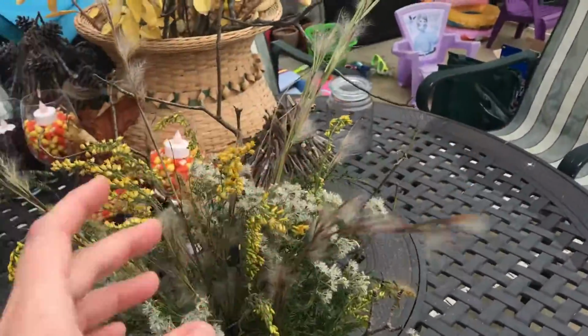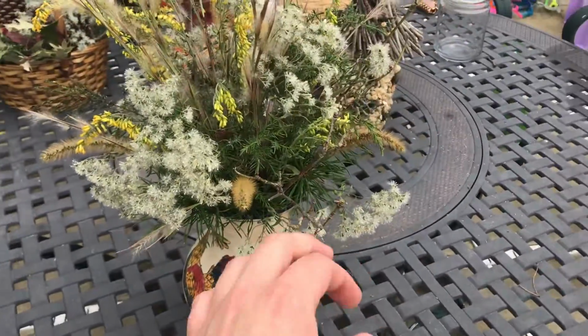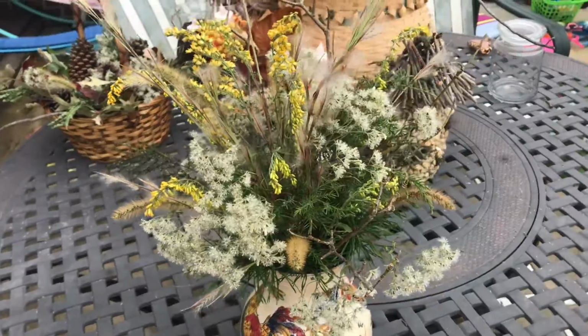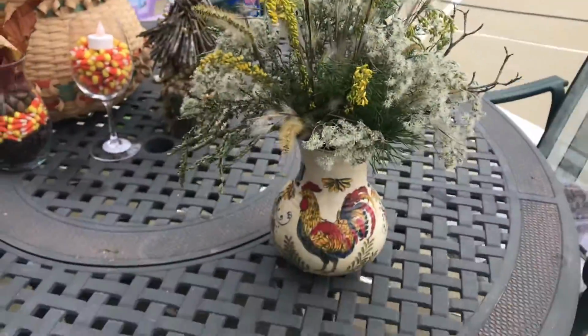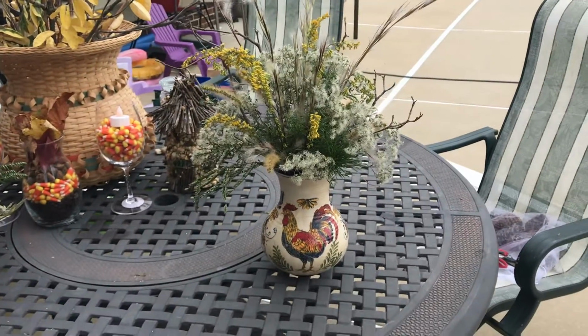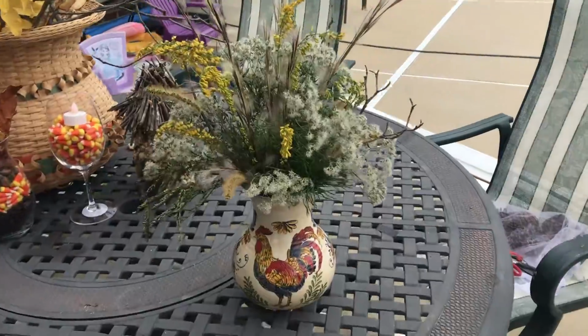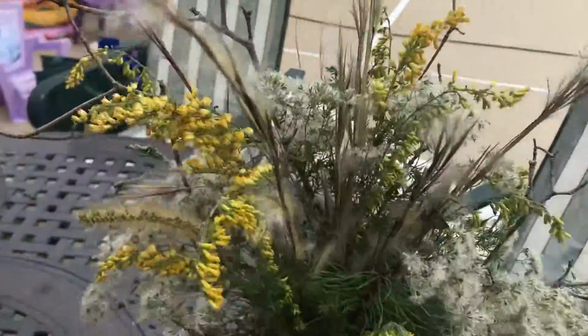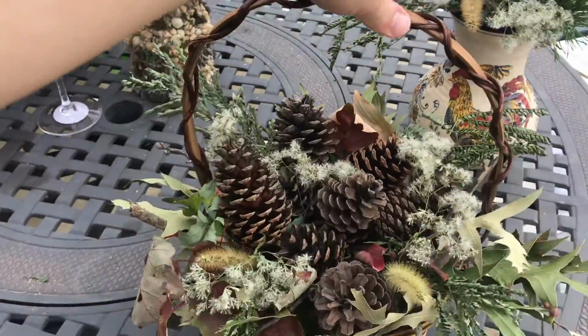I found these sort of like cottony blossoms. They were actually out by the road. And then of course lots of little sticks are available because we've had lots of storms. They're really easy to find these days. And I just think it actually looks quite feathery. It almost looks like his feathers. I thought that was really cool. So that's my other friend. I'm gonna move him. And this guy, sorry.